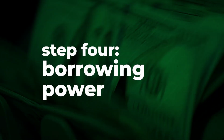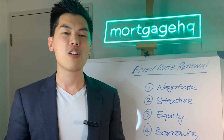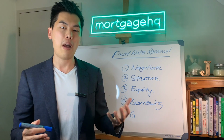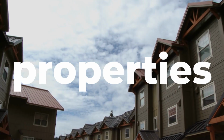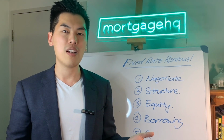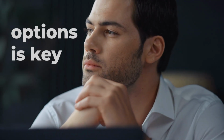So step number 4 is borrowing power. Now that you know what your equity position is and how much you can actually access, you want to know how much you can borrow so you can look at the best strategy to utilize that equity. Perhaps you're in a lower cash flow position, you might need to consider higher cash flow properties to really make use of the equity. So understanding your borrowing power, just checking in at least once a year at a minimum, is going to really help you make better decisions. And again, options is key.